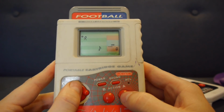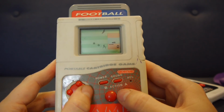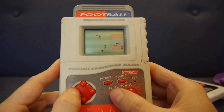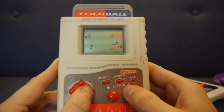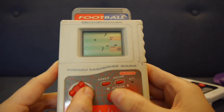Oh yes, this is really something. Football consists of preventing footballs from getting past your player. The ball will come at you in a rather drunken fashion, you just have to anticipate where it's going to go, and then boot it using either of the action buttons. It's not going to change your life, but you might play it for a few minutes.